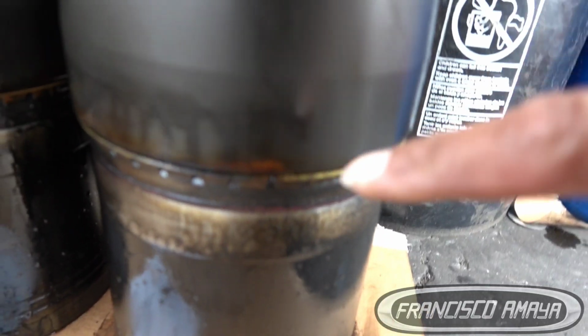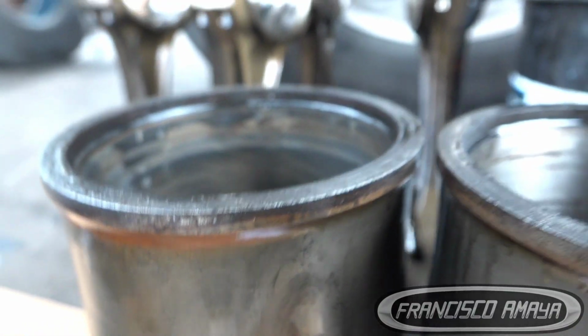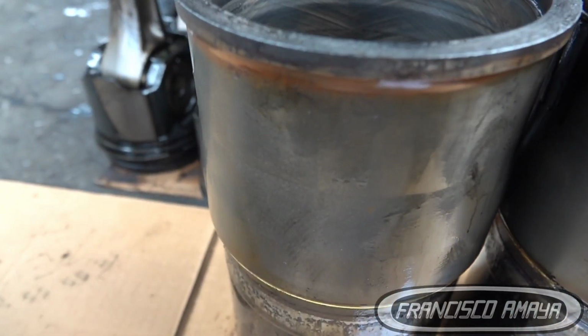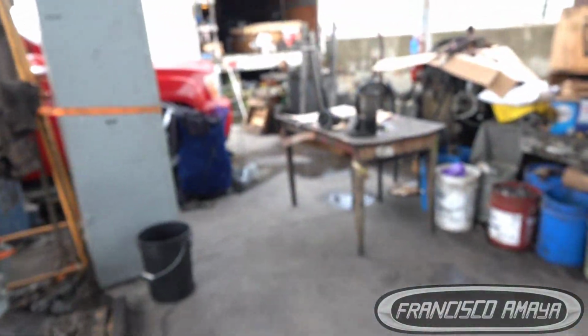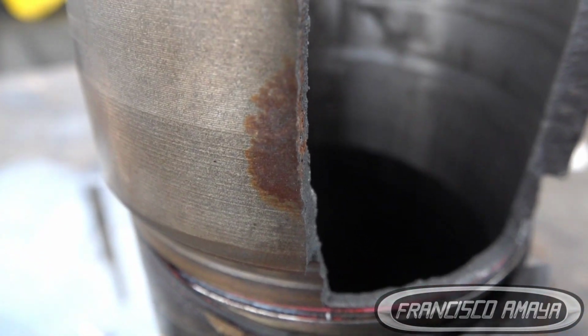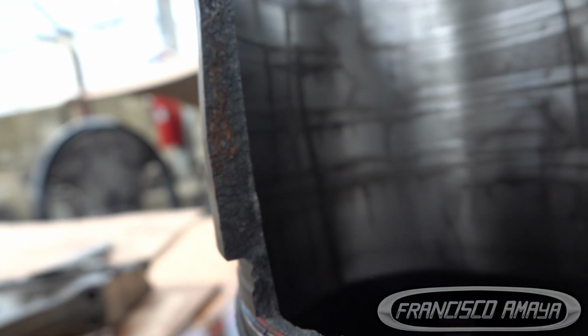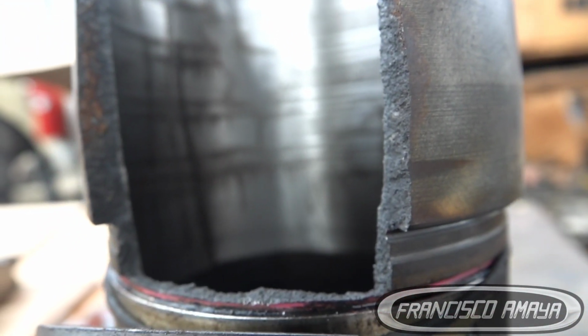But these ones present little damage here and some rust damage on the top, but they don't have the same damage as the other one has. So which means the reason why this Cummins X15 suffered the damage that it has is because the cylinder liner broke because of coolant corrosion, water corrosion. That's a big corrosion that went through the cylinder wall and started to eat the cylinder from the inside to the point that it was so fragile and it broke in separate pieces.